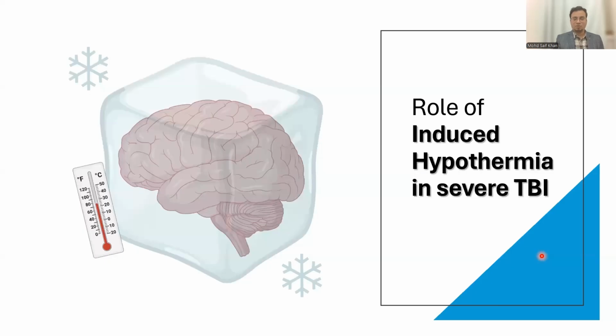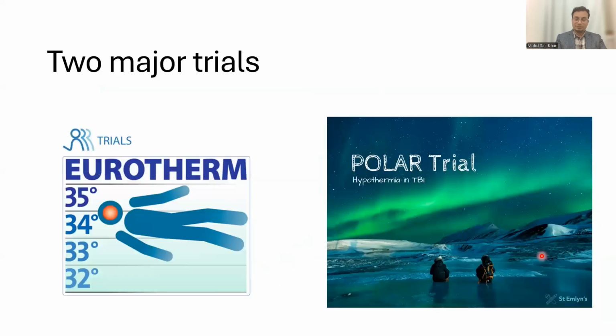Now we are going to discuss the role of induced hypothermia. Induced hypothermia has been shown to reduce the ICP, to reduce the cerebral metabolism and the requirement of oxygen, and offer neuroprotective effects. Okay, it is also a treatment for the hypoxic brain damage caused by cardiac arrest, so we were expecting the same effect for patients with severe TBI. There have been two major trials conducted. You should remember, as far as TBI patients are concerned, the Eurotherm and POLAR trials.